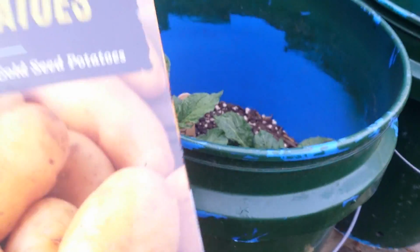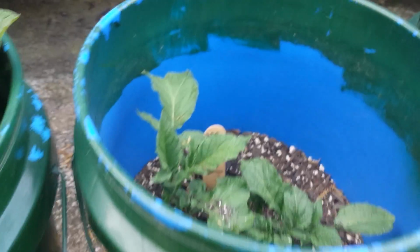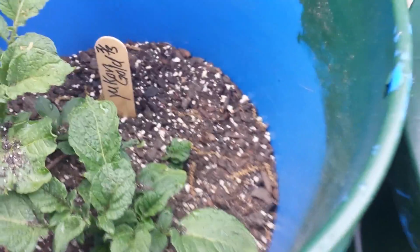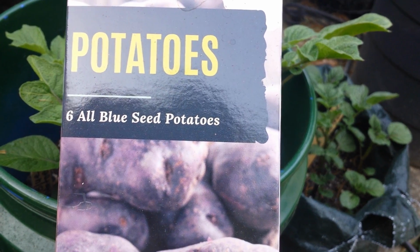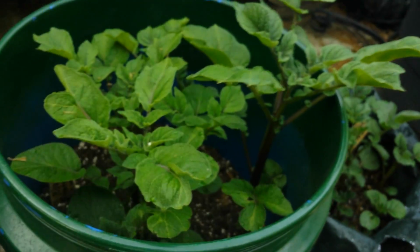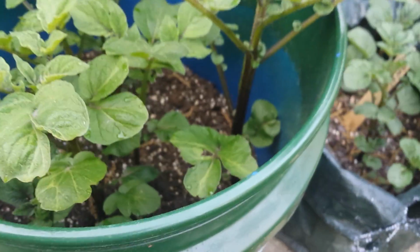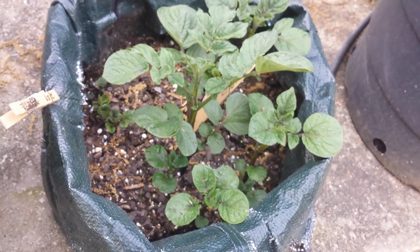Then the next one is this Yukon gold, and these were some small ones. I did 3 each, and those are not growing as well as the red ones. And then last I did these all blue seed potatoes. It's a purple looking potato. And the one in the bucket is doing better than the one that's in the bag. And these were small too. I think I did 3 and 3.